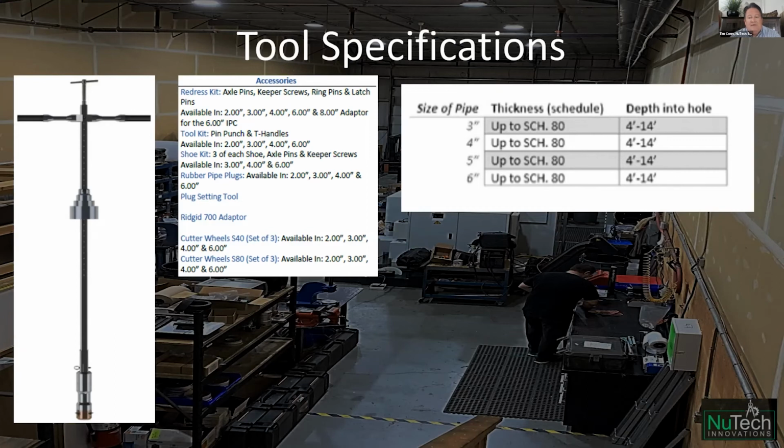So what would any presentation be without some specifications? Basically, what can come out of this slide is we make tools from 2 inches up to 12 inches, and we have all the associated plugs that go with them, setting tools, different shoe kits. We make Schedule 40 and Schedule 80 cutting wheels. And that's the tool specs. We basically can make anything that industry needs to do internal pipe cutting.